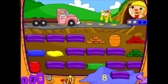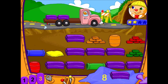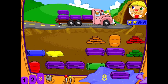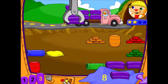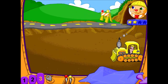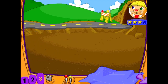Click anywhere to start. You have one purple stack of wood. You have two purple stacks of wood. You have three purple stacks of wood. You have four purple stacks. You have five purple stacks. You have six purple stacks. You have seven purple stacks of wood. Way to go! Doing great! I have another star for you.